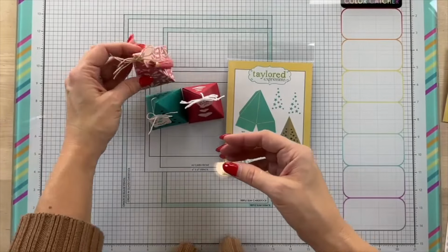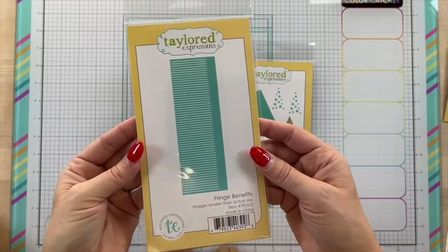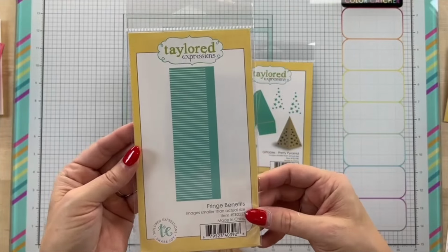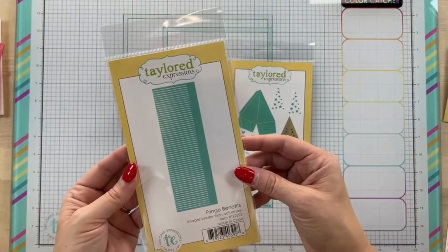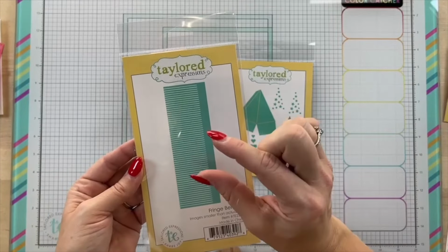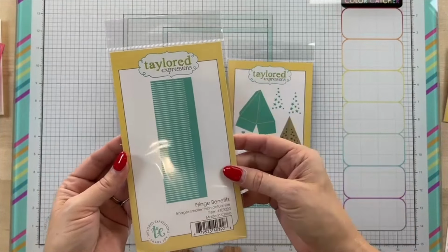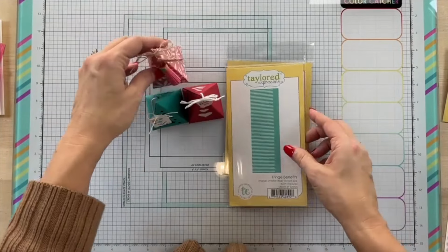And that is created with a new die. This is called Fringe Benefits. And it is a fringe of paper cuts that are all connected together at the top. And you can choose the length of your tassel. If you're creating a fringe, you can just cut off part of the fringe and make a smaller, shorter tassel, or you can leave it all together and your tassel would be very long, or tall, I guess I would say. So that's what this is designed to do, to make little tassels that you can tie on your treats and your gifts.